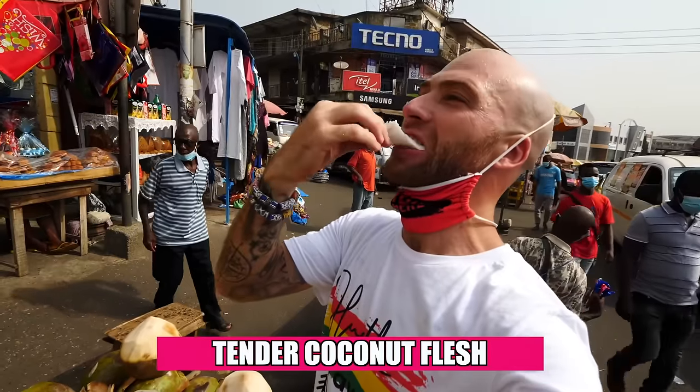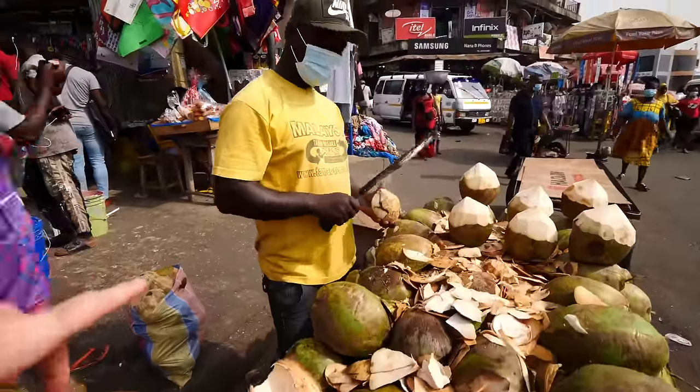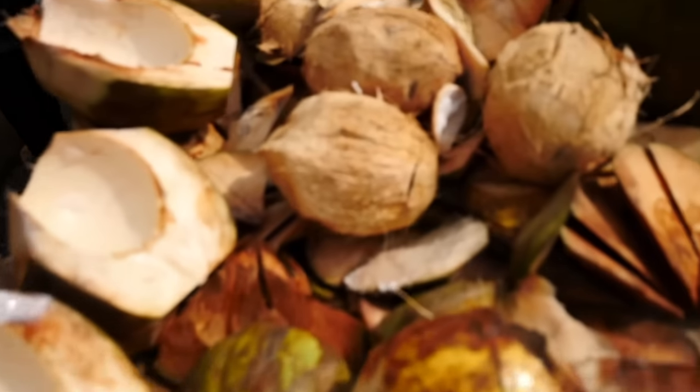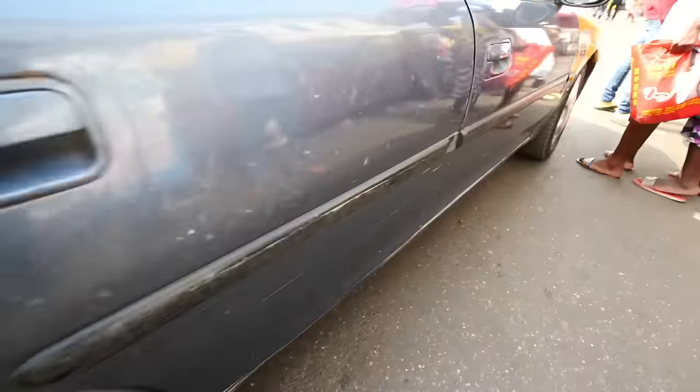Pull it out. Oh yeah. Nothing better. Whenever I'm in India, South America, anywhere in Asia, tropics. Friend, thank you. It was 3 cedis for one. So that's like $1.20 or $1.10 for two. Something like that.